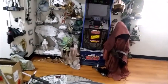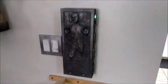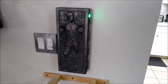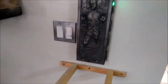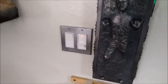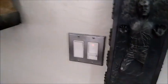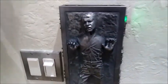Working on a life-size Yoda, which is down there below. I still haven't figured out where the Jawa is going. Over here, I've actually implemented the Sideshow 1/6 scale Han in Carbonite. I really like how I got the concept of it, that it's floating on the wall. I also tied in the outlet right here for the lights in the room, although a lot of them are going to be on the Alexa. Kind of got that tied in so it matches because I can't move that. We'll just go ahead and flip that on really quickly.